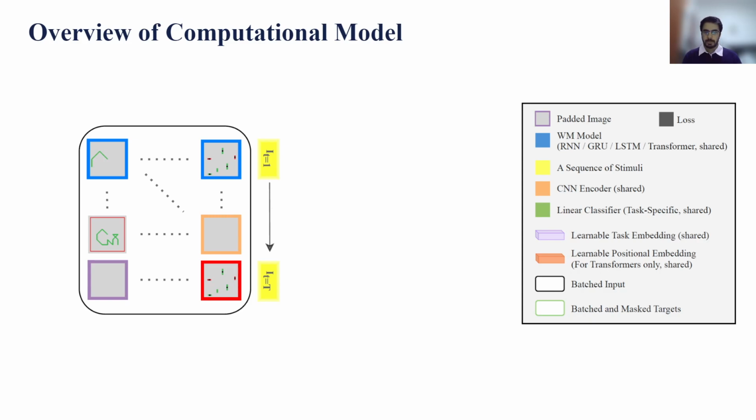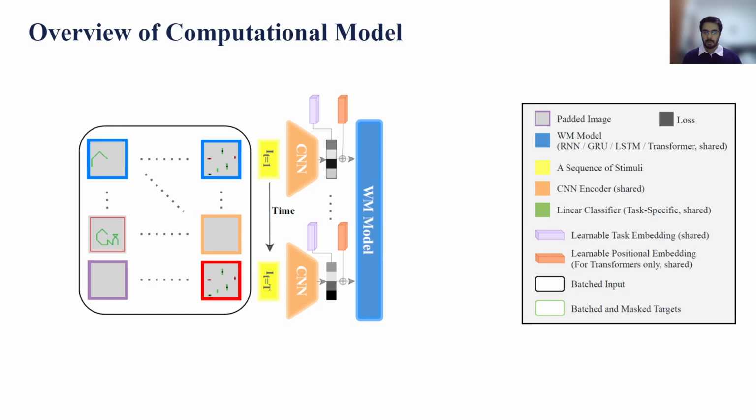First of all, raw images from trials belonging to different tasks are batched together. This batch of raw images is then fed to a CNN model for feature extraction. Note that the CNN model used here is shared across time steps. After feature extraction, the representations are then fed to a working memory model. In our work, we conducted experiments with contemporary memory architectures like RNNs, GRUs, LSTMs, and transformers as the working memory model. Finally, the output of this model is then passed to different task-specific linear classifiers that output the predictions of the model for given tasks.